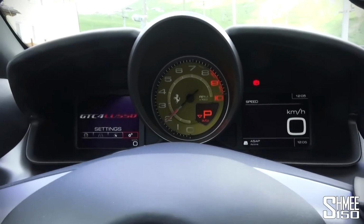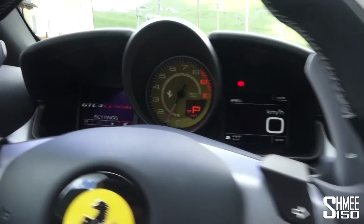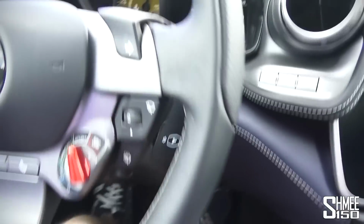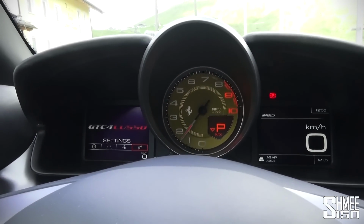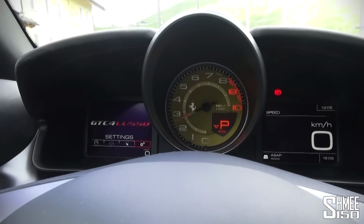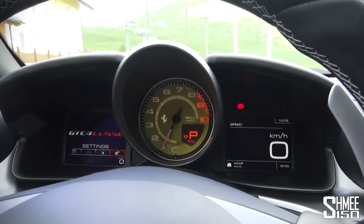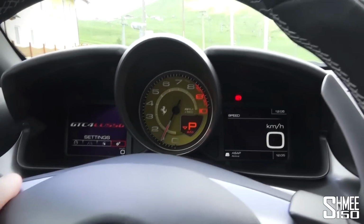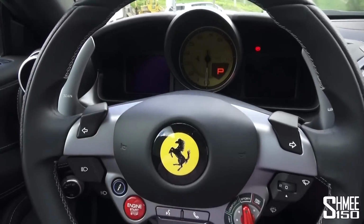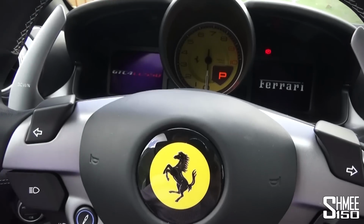So that's an interesting point as I try and blip it there. The throttle pedal, the response is really, really strange. It's not geared up towards revving, that's for sure. It's holding me back. I'm basically pressing all the way down here, but just not holding it, and it sort of stops itself. I guess that's, again, the characteristic of the car, going for this slightly less sports car, slightly more GT feel.